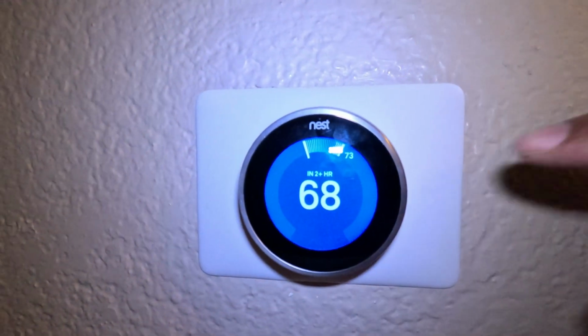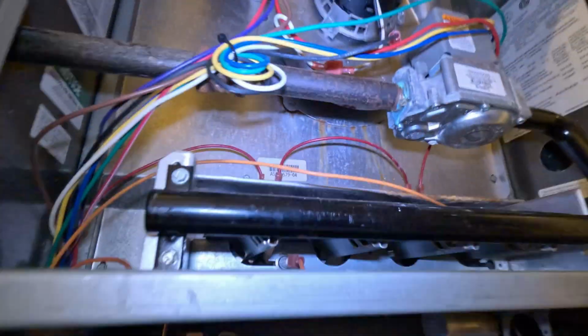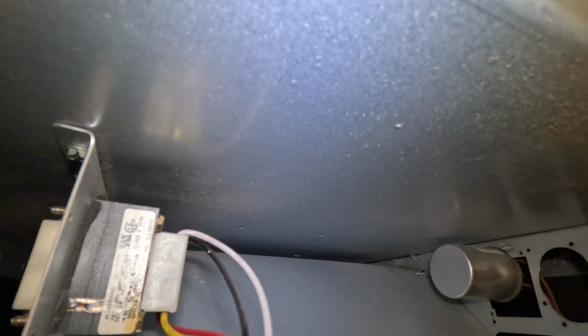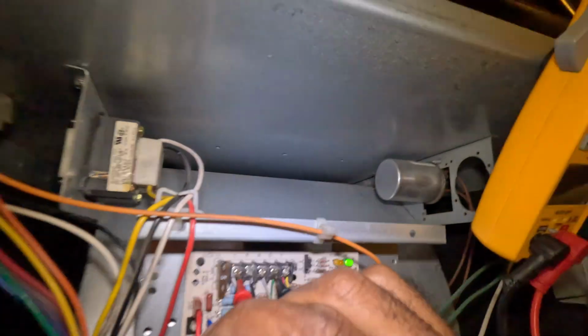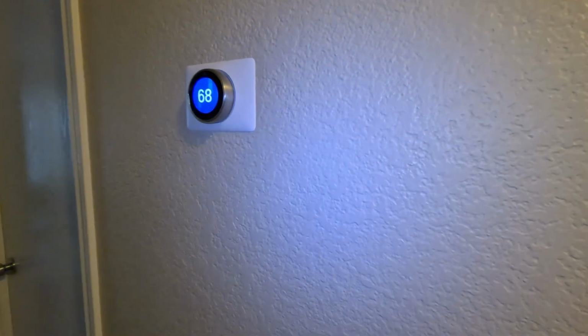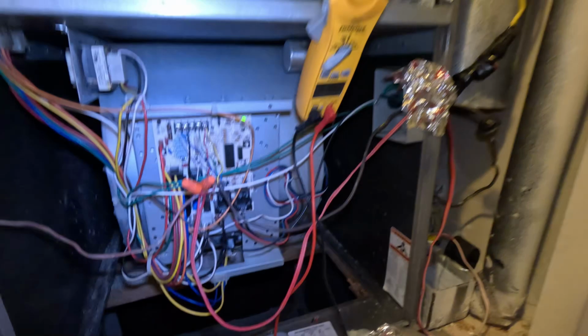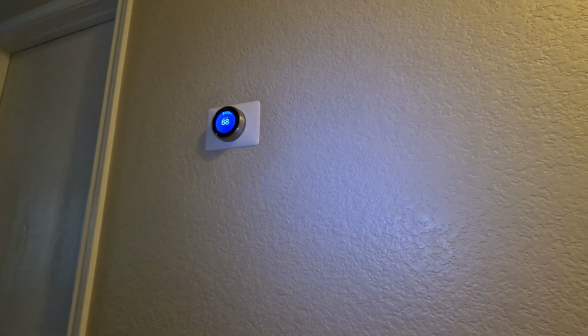Okay, so it turned off on my board here, but I'm not getting an alarm on my Nest. Let's see what this says. It's not calling for it right now. I think it should be. So I'm not getting a signal right now from the Nest. There we go. See, I think something is wrong with the Nest. It should be calling for cool, and I'm not getting anything.